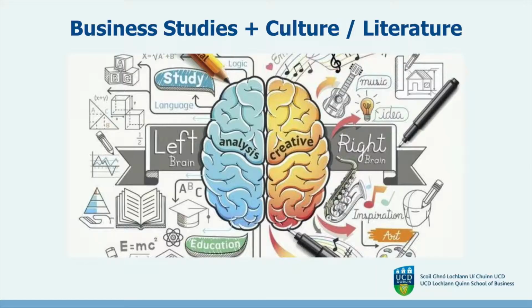This combination of business and language culture studies is very challenging, and we make no bones about this. Students will be stretched to use both sides of their brain. The left side of the brain, which is typically the analytical, critical thinking type operations, but also the more innovative, artistic and inspirational ideas from the right brain. And this is a significant challenge, but also what makes this BCom International degree really worthwhile.